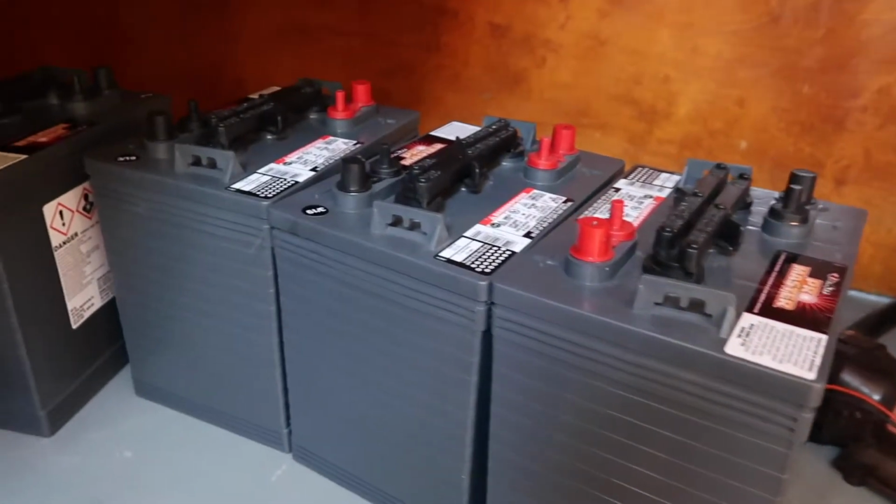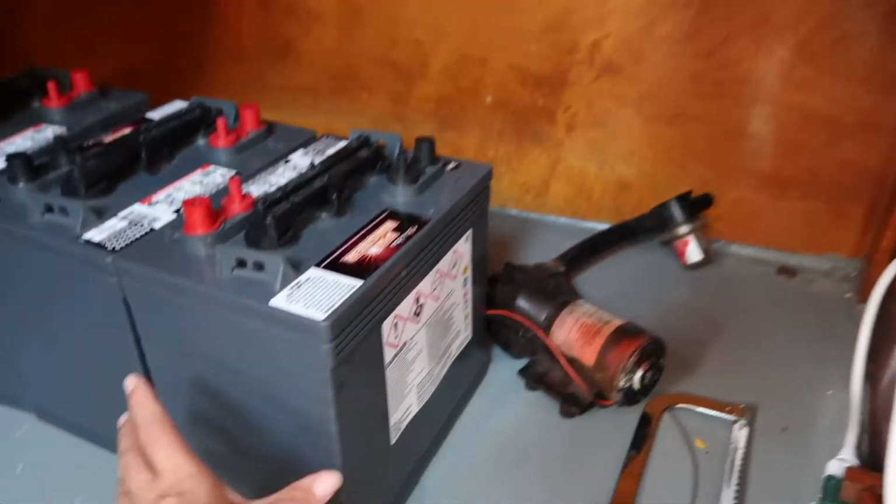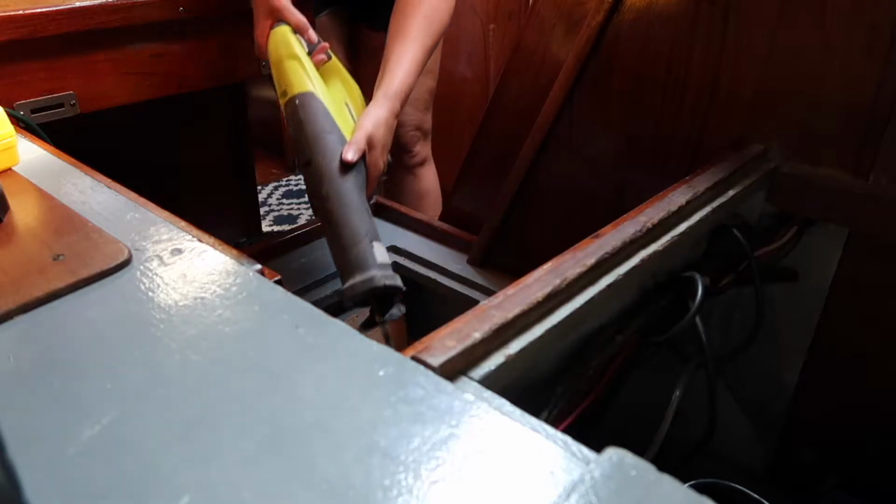These are the new batteries. And they're just a little bit wider than the other ones. Wider and taller, but they're shorter. So we're gonna try to get them in there.